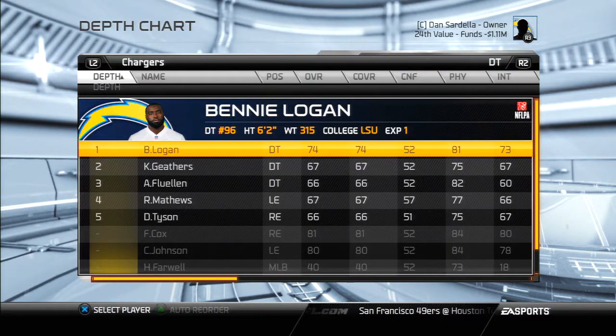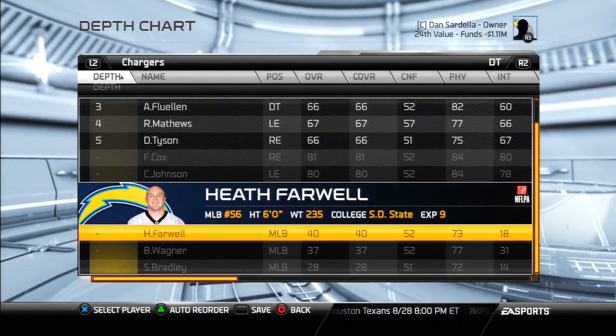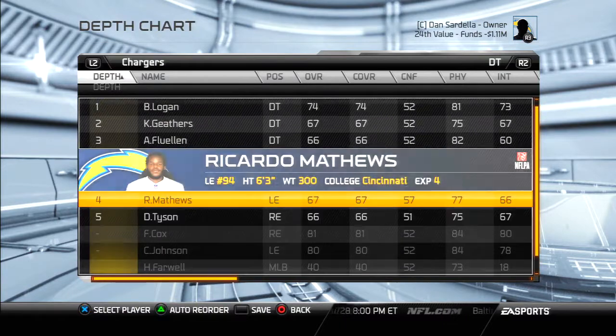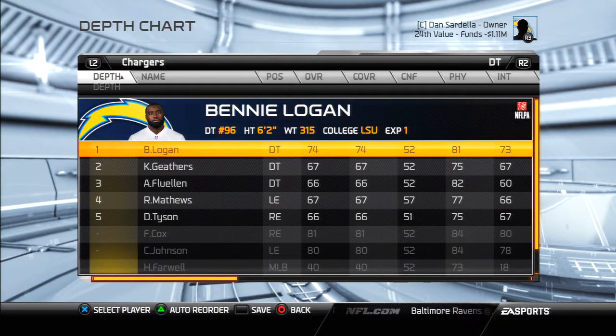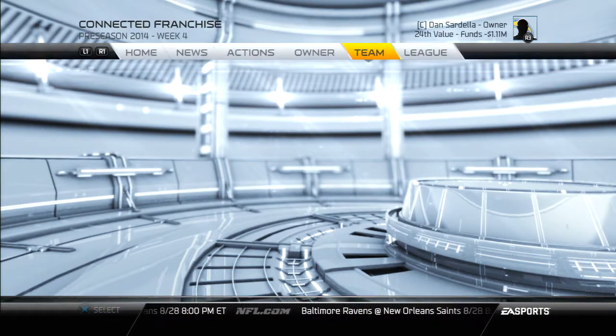Now, defensive tackles. They look fairly shite. And that's because my best defensive tackle is injured. He's out with a broken thumb, unfortunately.